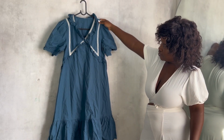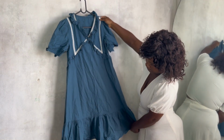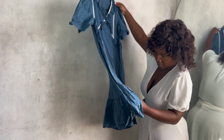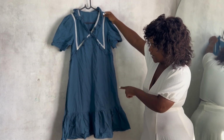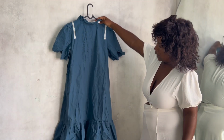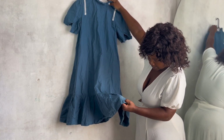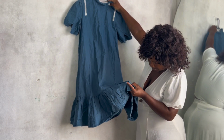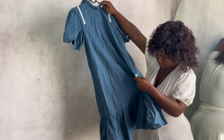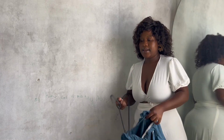We then have this dress. I think I like the detailing on this dress and how it ends here. I'm just not sure how it went through quality check because of the oil staining that's on it. It has a bit of stains, more stains than I would like. You see, what's this? This might come off, but yo, how was this missed? I'll try and wash it, but for now, it's getting an 8 out of 10.